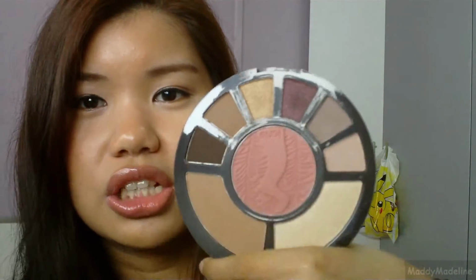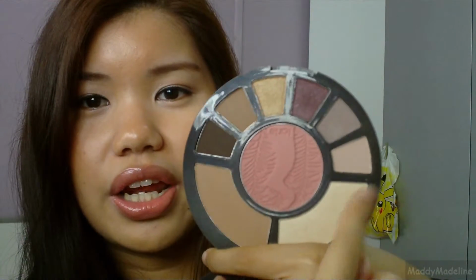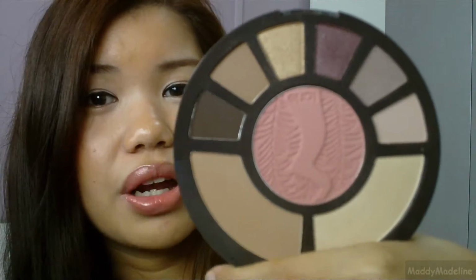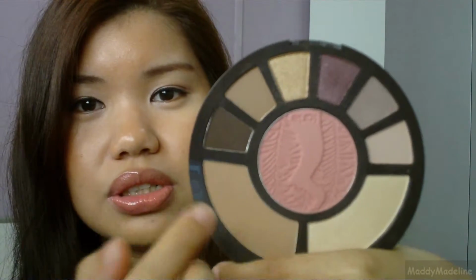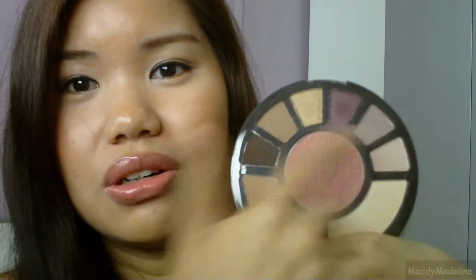It consists of 6 eyeshadows, a cheek color, a bronzer, and a highlighter, all of which I really like, especially the blush and also the highlighter. Now this one was really not expensive. It was only I think $46 for a Tarte product, and you are getting a full size blush. Now a full size blush in Tarte already costs like $45. So here you are getting a full size blush and all the other good stuff.